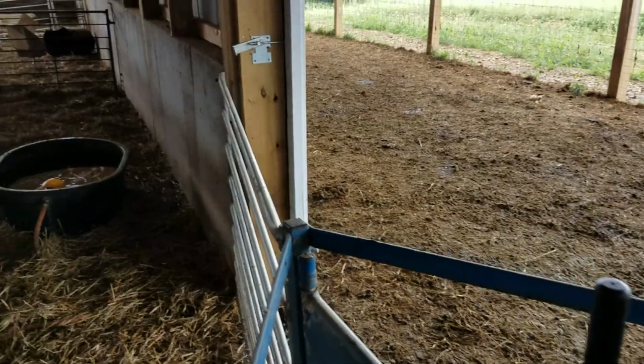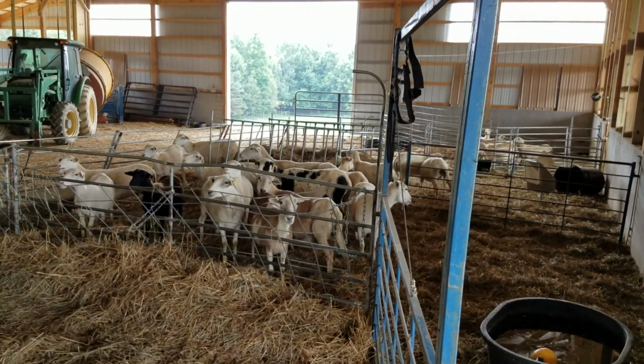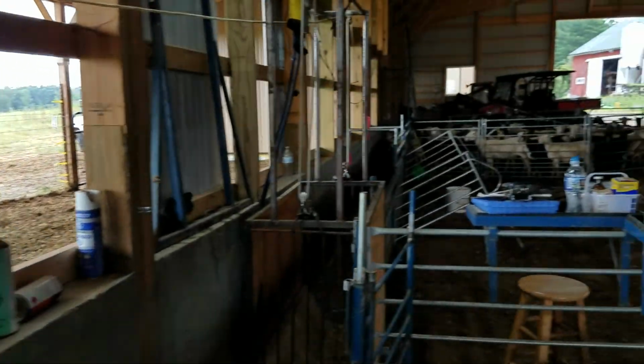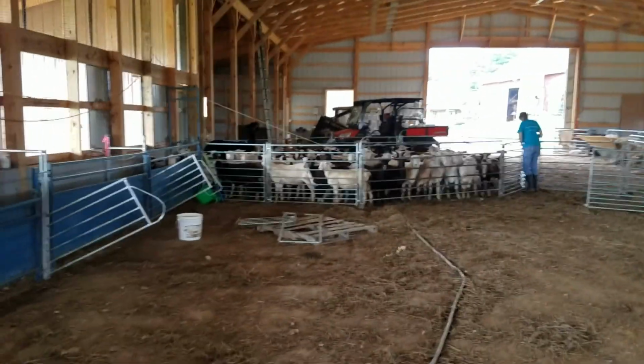So then we have a sort. We can do a 2-way sort, and we're going to sort some into this group of ewes that are for sale, proven ewe pile, and then the others will go back onto the porch. And then if we need to resort those, we run them back up like we just did, back into the corral, and then back up the chute.